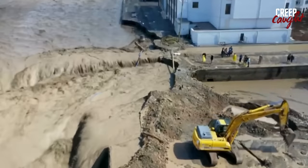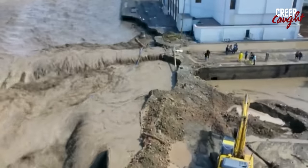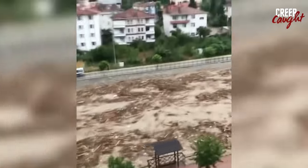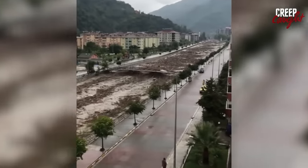Bozkurt's location downstream from the Kwet Mountains exacerbated the situation, as water flowed through a logging area south of the town, blocking the stream and causing overflow. Video footage shows the extent of the damage and why Bozkurt was particularly hard hit by the storm.